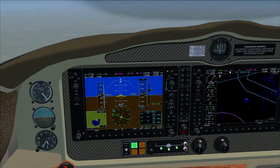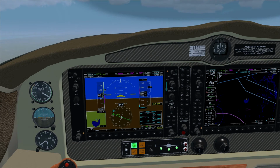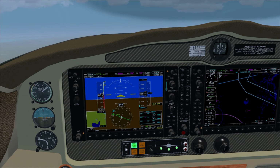Okay, so let's go ahead and get it slowed down. I'm just going to get the nose up and bleed off some airspeed. And you'll see that the airplane will mush, but it will not break. And very interesting fun fact, this airplane with the big Continental has so much reserve power that you can fly it right out of a stall. So there's really very little need to lower the nose, but waiting for that stall warning. We should be getting it any moment now.